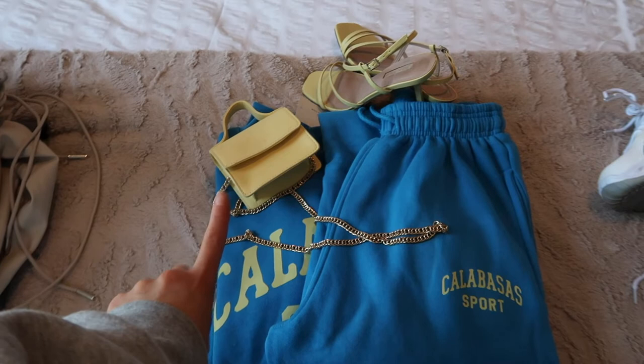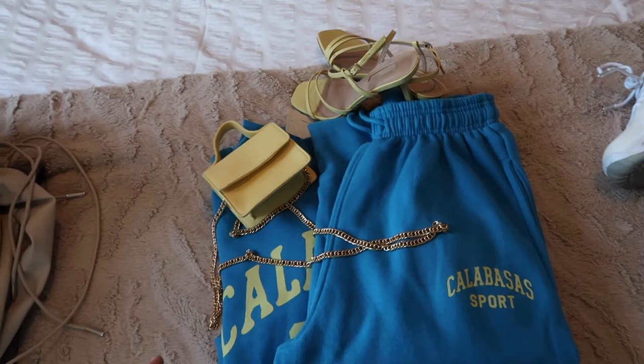I need to shoot some things. I need to shoot this tracksuit. I think I'm gonna do it with the bag, and I think I'm gonna do it with the heels. I know a tracksuit with heels is quite weird, but I think it will look kind of cute. Don't know if I'm gonna do it today, because to be honest with you, I really can't be bothered.